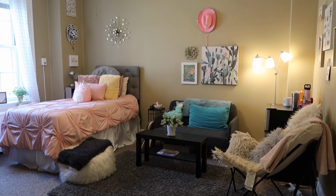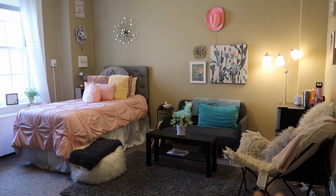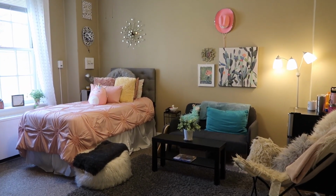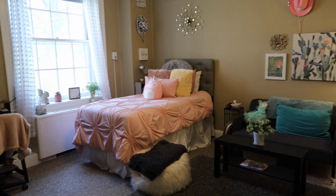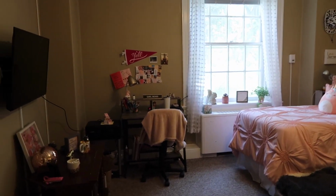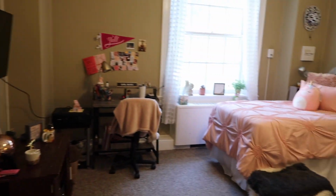I wanted to give you a little overview. Just to the right is my front door, but then I have this living room section. I've got my kitchen. I've got my fridge over there. It kind of is my kitchen. Then I have my bedding. I have my desk and printer, my TV. There's my closet. So this is the room, and I kind of want to walk you through it.